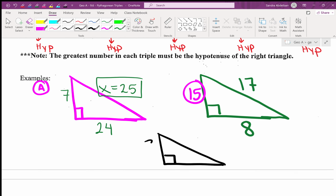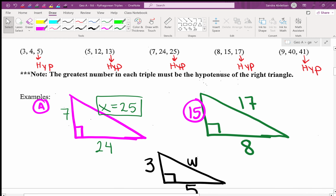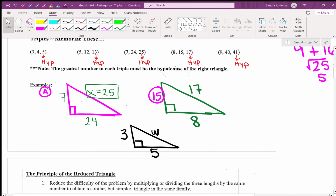If I say one leg is 3 and one leg is 5, and I want you to find the hypotenuse, is this a 3, 4, 5? Good. Why? How do I know this is not a triple? This is not a 3, 4, 5. Oscar: Because the 5 is one of the legs. Exactly. So this is not a triple.